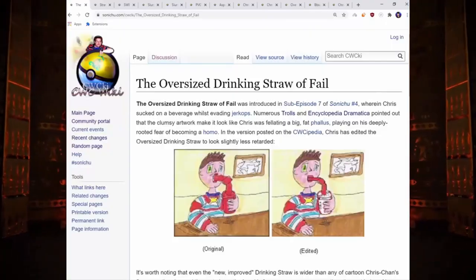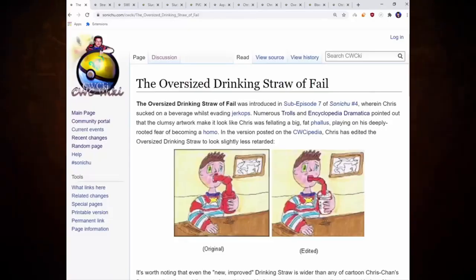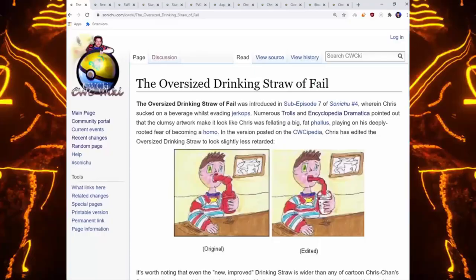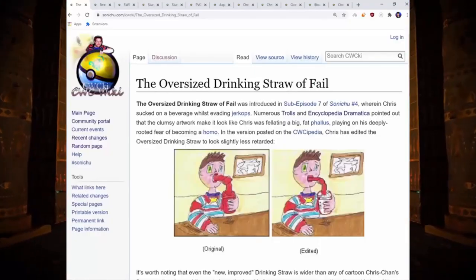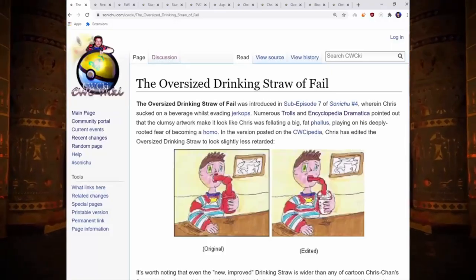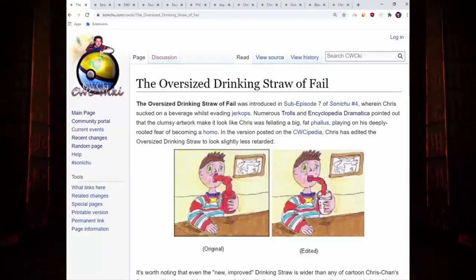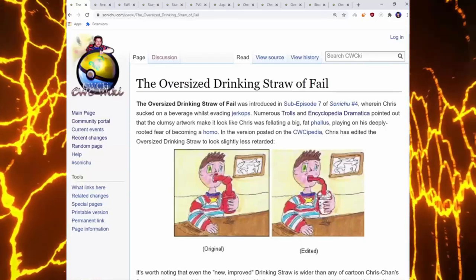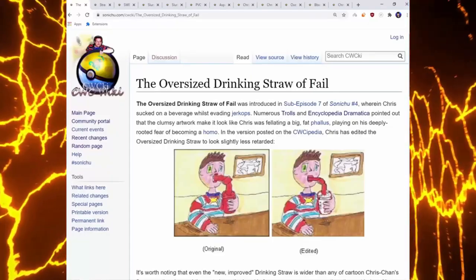In the version posted on the Wikipedia, Chris has edited the oversized drinking straw to look slightly less retarded, but it really doesn't work. I don't know if they'll go in depth about it, but I'm gonna say my complaints here. Chris's mouth is still about the same size, so it still looks really, really weird, and now it looks even weirder because it looks like the straw is stabbing into his mouth, or it looks like he has a really long tongue that's going deep down into the can. And if we ignore the tongue altogether, he has no teeth or really fat lips.